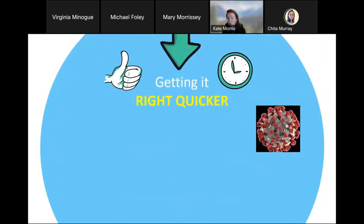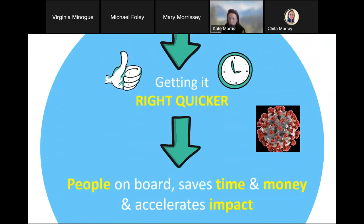So ultimately, what we're trying to do with the engaged research and innovation agenda is get there faster, right? So we want to find solutions, create impact, positive impact. But getting people on board, our pitch is that it's saving time, saving money, and it is accelerating the impact process. So understanding what will work and what won't work throughout the research and innovation process by bringing in those core stakeholders or the beneficiaries is really important.